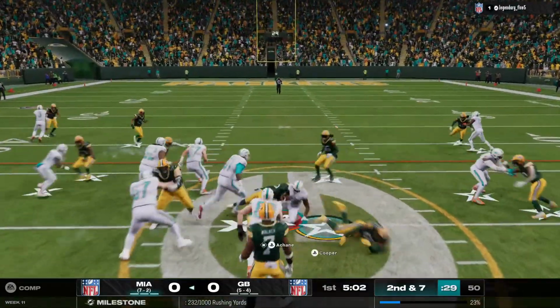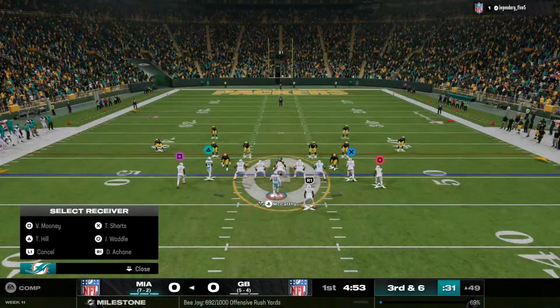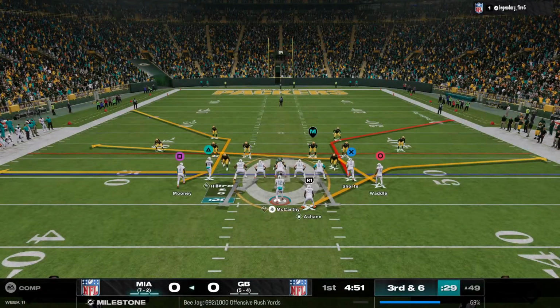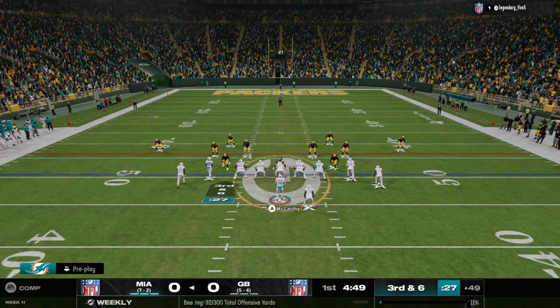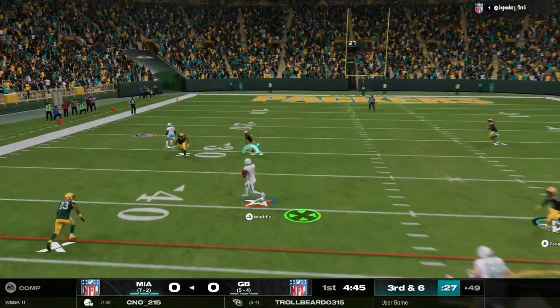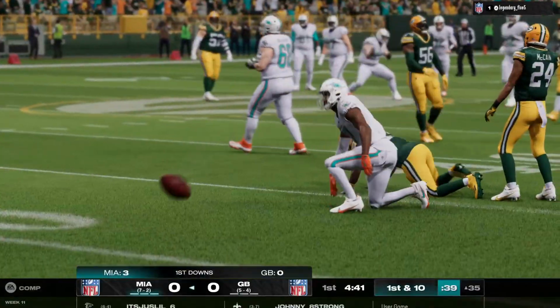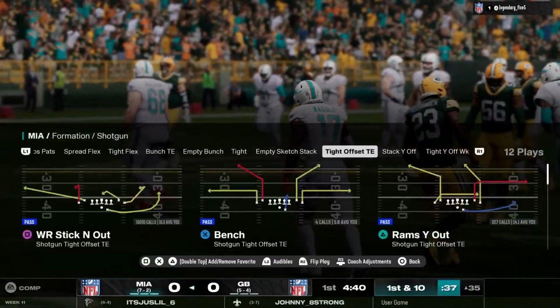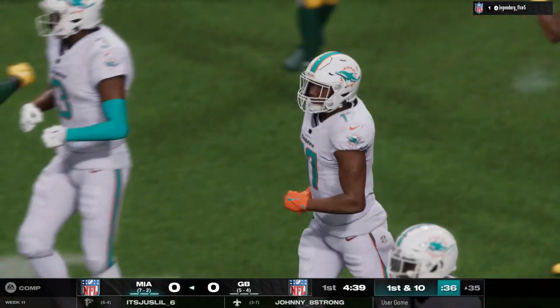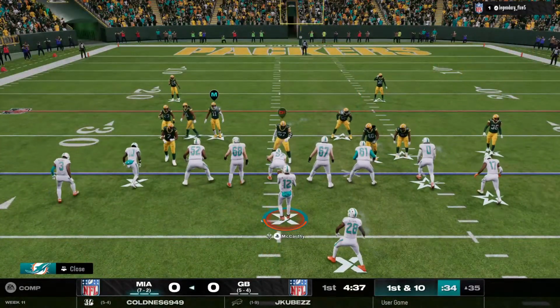Out of the gun, here's a give to Achane. And good penetration here. He'll get this down only to about the 49-yard line. Throwing is McCarthy. Able to find the open man. That's complete. And this is going to result in another first down as the tackle's made at the Packers' 35. A 3rd down conversion with a strong gain of 14.